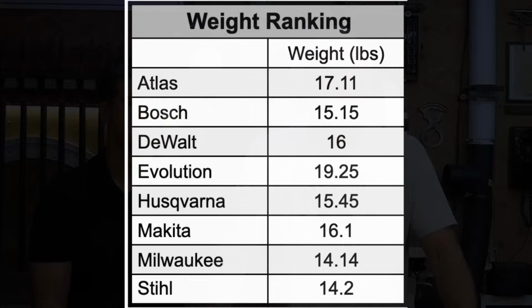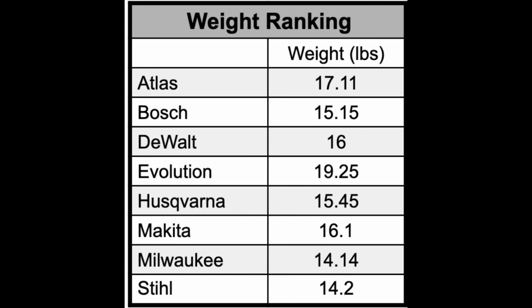Stihl came in second at 14.20, and the next lightest saw was Bosch, and that was 15.5 pounds. The heaviest saw was the Evolution at 19.25 pounds. It was a little heavy.